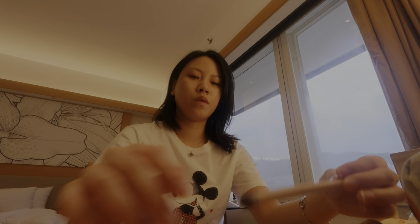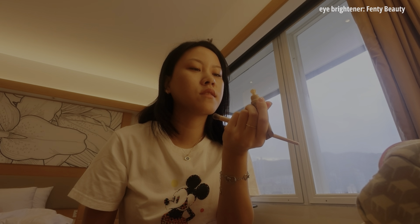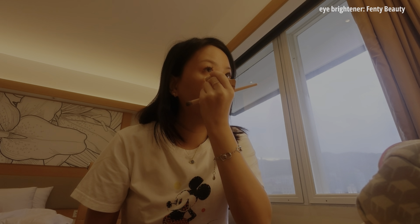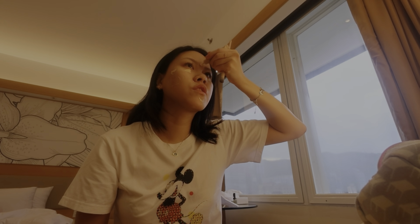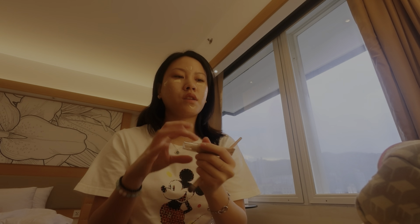Okay, so I'll do the concealer first. I don't have a concealer. This one is the eye brightener from Fenty Beauty, and I just also use it for my whole face. Since it's a brightener naman, I think it conceals everything. The problem with my face is I have a lot of dark spots, so that's what I use this for.